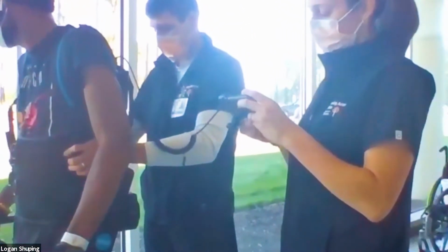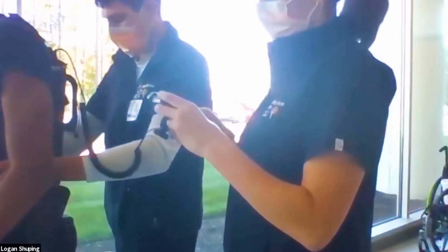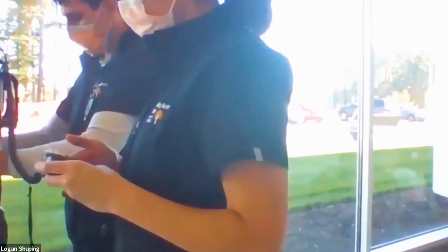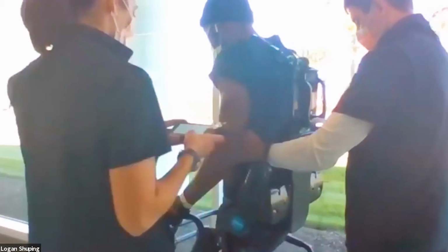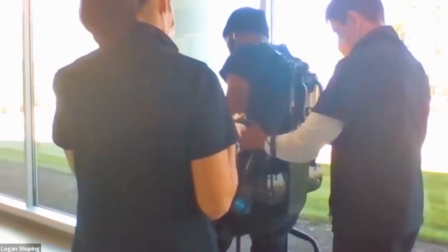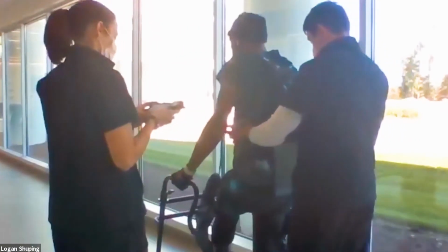So they're working on decreasing his assistance as he's going. So it's telling the robot to work a little bit less, and he's got to work harder. So it's a neat setting that we're able to decrease the assistance. So the robot will show how much he is doing. And as he continues to do more, we can keep turning down the assistance as he's walking.